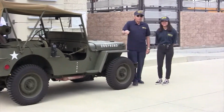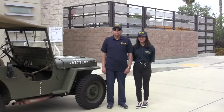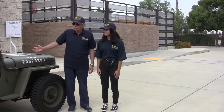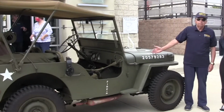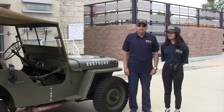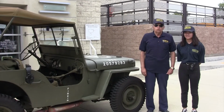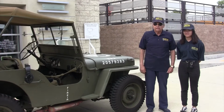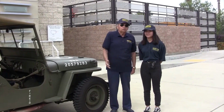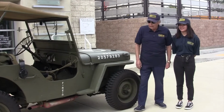Good morning. My name is Gil Venegas. I'm a volunteer at the Norton Air Force Base Museum. This is my granddaughter, Danielle. She's the owner of my 1943 Jeep. It was made in the USA, in the state of Ohio. It went to Germany for World War II and came back to the United States. Now my granddaughter is the proud owner of this vehicle right here. I named it after her, Danielle.